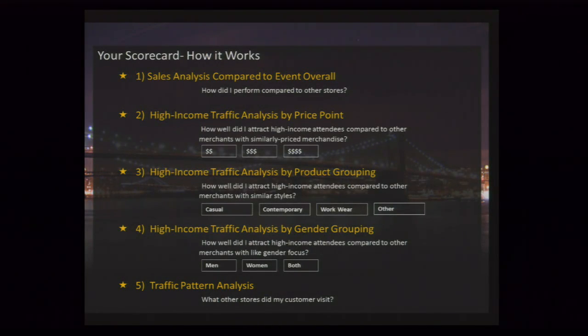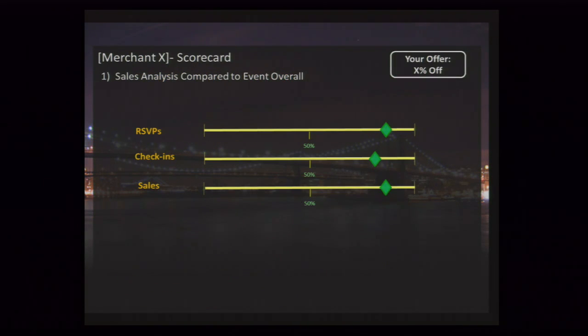We provide 5 different ways to benchmark. One is, how did you do overall in sales relative to everybody else? Actual transaction sales. High-income traffic analysis, whether you are a low-price merchant or a high-price merchant. High-income traffic by product grouping. Some sell casual clothing, workwear, other groups. Do you sell to men, women, or both? Traffic pattern analysis. So we'll take you through the 5 different competitive insights we gave.